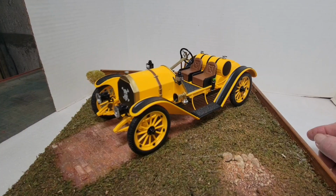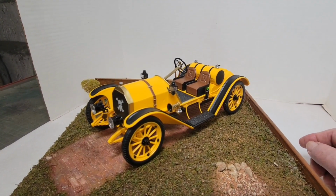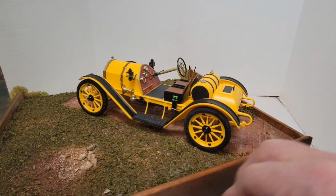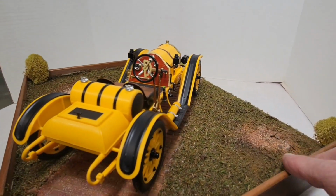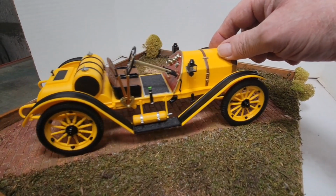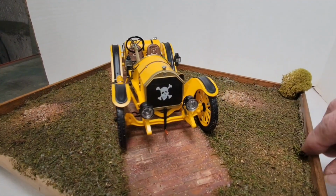So, let me know what you think, guys. I'll put a little slideshow at the end. I've been trying to do that. But there it is, and we are on to the next build. Yeah, real happy with that. Everything moves, all the tires move. I carried it in on this and almost freaking rolled off.